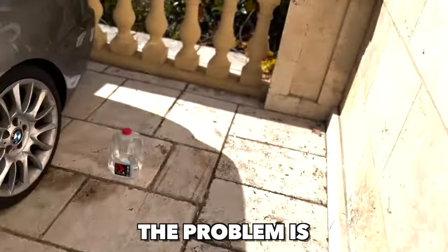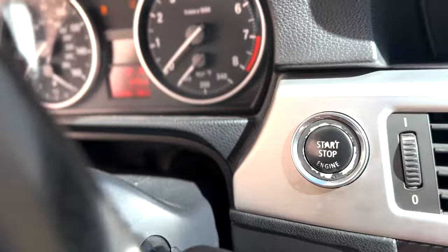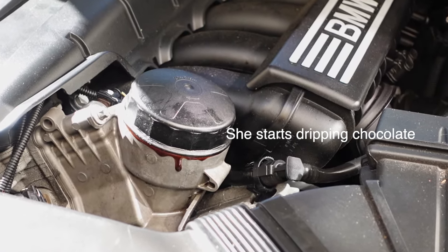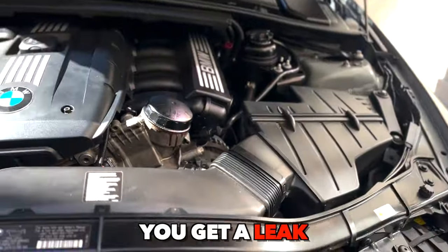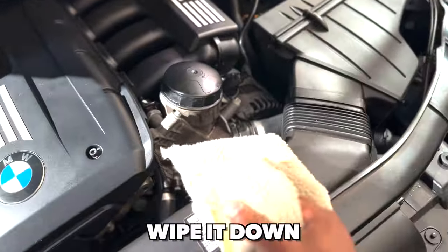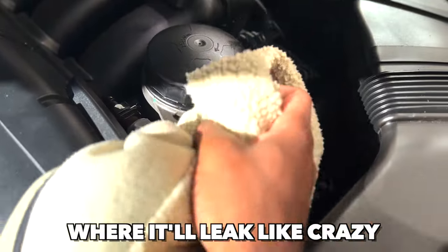The problem is, when I get inside, take my key out, put it in, and I start the car. Oh! Boy, ain't no way, bruh. You get a leak. Now I gotta use this to wipe it down so it don't get too crazy. But I have a leak, a bad one too. This wasn't even that bad. It's been worse sometimes where it leaks like crazy.